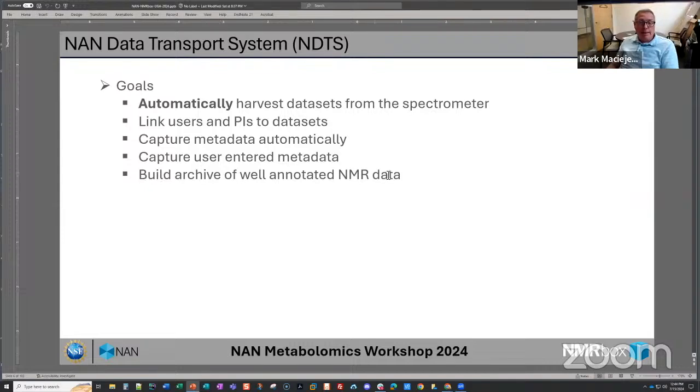And then, of course, the whole idea here, as Art pointed out, is to build an archive of well-annotated NMR data. There's a lot of federal grants that are being used to collect a lot of NMR data, and a lot of this data just gets trapped in lab computers, even people's own labs. Often PIs can't find data because a student kept it on a different computer or whatever. But really, all the data collected on federal research grants eventually should go into the public domain.